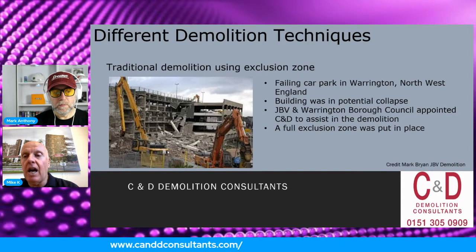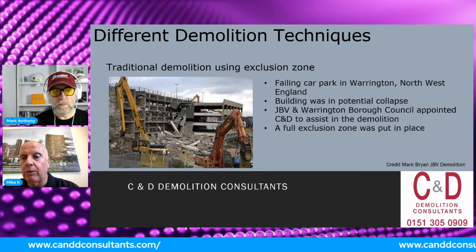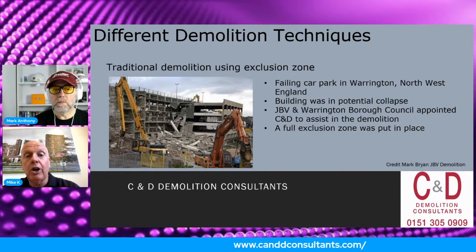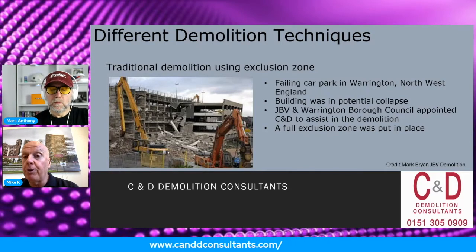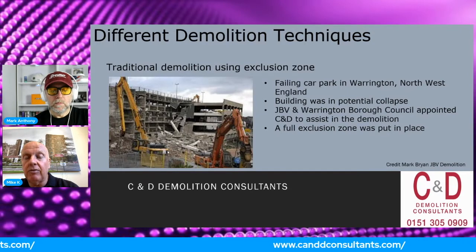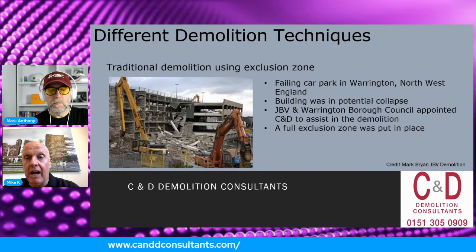Mark Bryant from JBV and Warrington Borough Council both appointed me to come and be an independent engineer on this one. The car park was in failure, and for a number of reasons: it was poorly built, it had failing reinforcing within the building, it was getting large cracks, and it was starting to sag in certain areas.